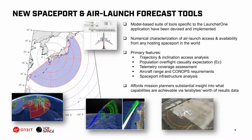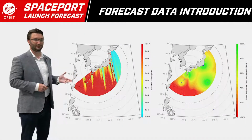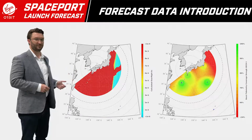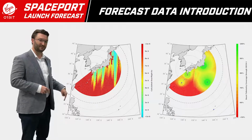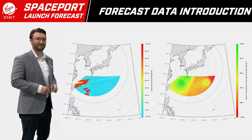So with the downrange casualty expectation assessment, as well as the aircraft range assessments that we get out of this tool, I'd like to take a moment to present to you some launch forecasts based on 6 candidate spaceports that we can host Launcher One from. Here we have some output from the tools shown in wonderful color. This is an E sub C, or casualty expectation plot, and on the far right is a telemetry plot. And what this shows is exactly where out over the ocean is best to originate a mission for any given inclination. This is sweeping from sun synchronous at a southern launch azimuth through low inclination due east, back up through sun synchronous to the north.